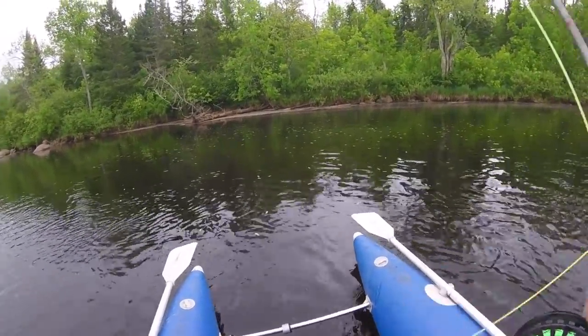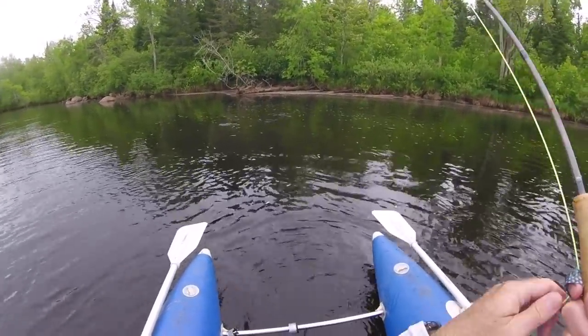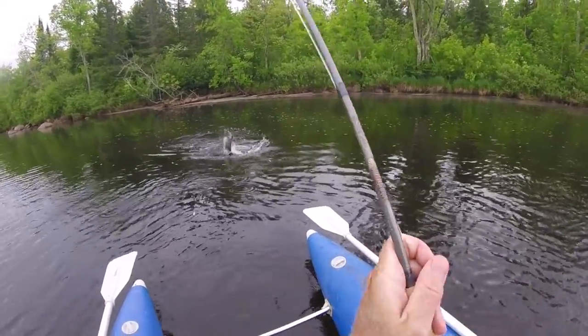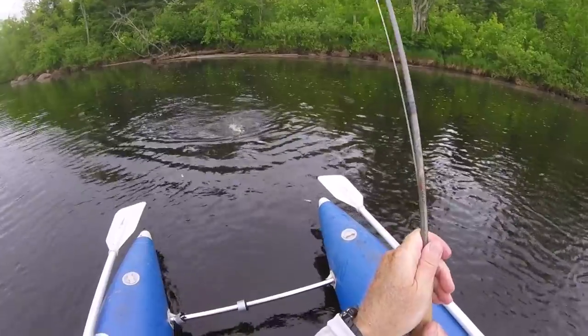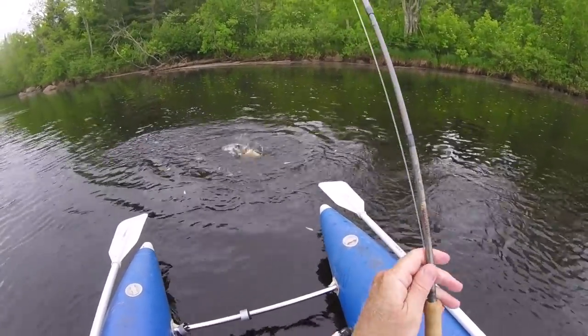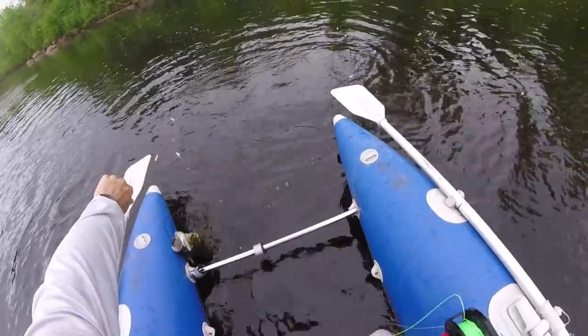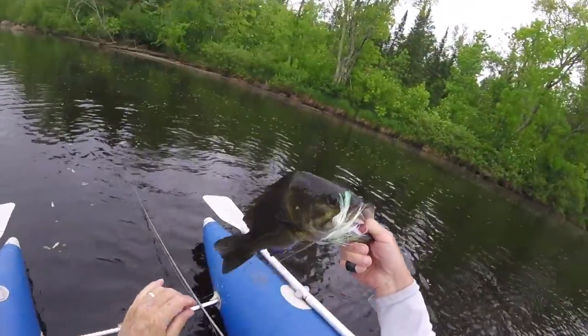Gosh, what do we got? Just a smallmouth. Maybe. Yep. Great. That's a good fish. Holy cow. Come here, baby. Look at that beast. Come here. Oh, gosh. That's the best fish yet. My goodness.